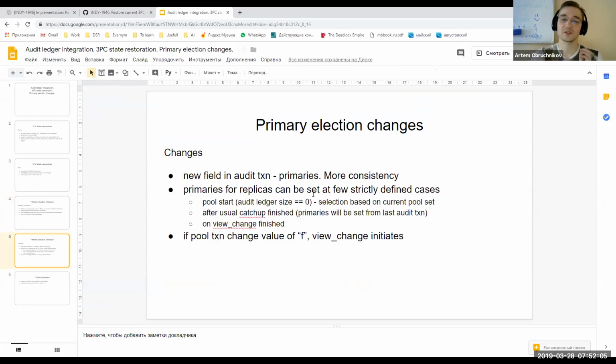Well, what changes did we make? We added a new field to the audit transaction: primaries. Primaries is a list of names of nodes, as names of nodes uniquely identify every node in the pool. So in any 3PC state, we can restore the primaries for that period of time.